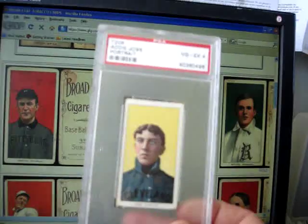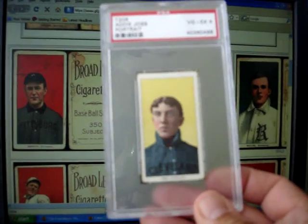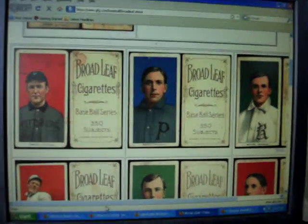Here's a Hall of Famer, Addie Joss, great pitcher, died at the age of 29 with, I think, 162 victories in the Hall of Fame. This is one of the more common backs, a Piedmont back. Piedmont and Sweet Caporal being the two most common backs.